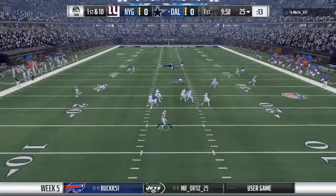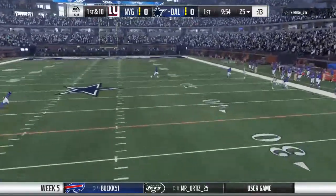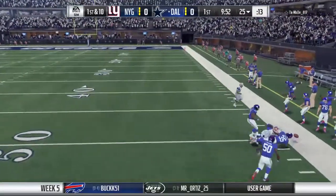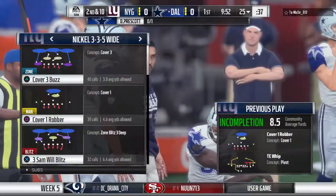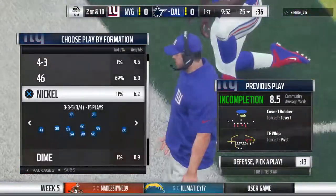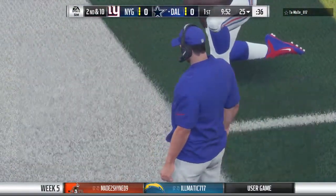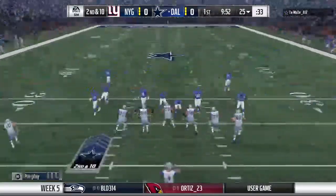First down, Prescott. And it pops free. The collision there jarred the ball loose and brings up second down. This team is not going to make it easy for you. They're a physical group, and we just saw it there on that play. They came in, made the contact, just as he's trying to haul it in.